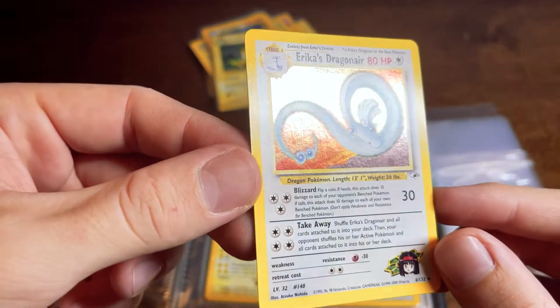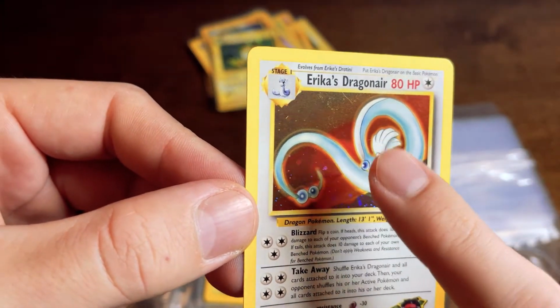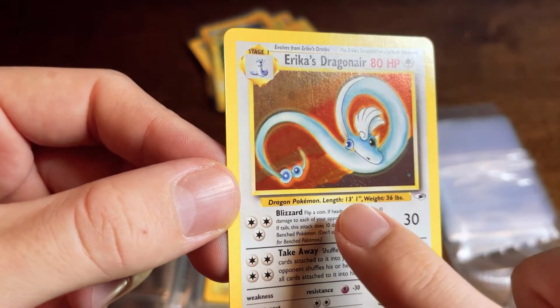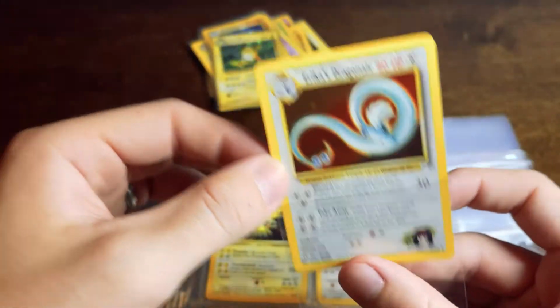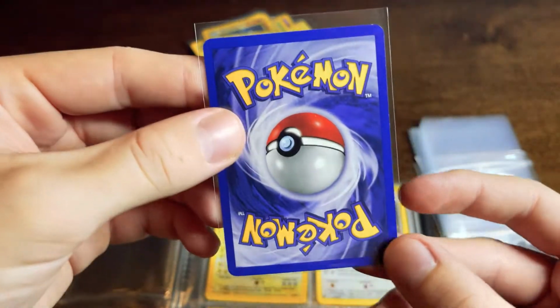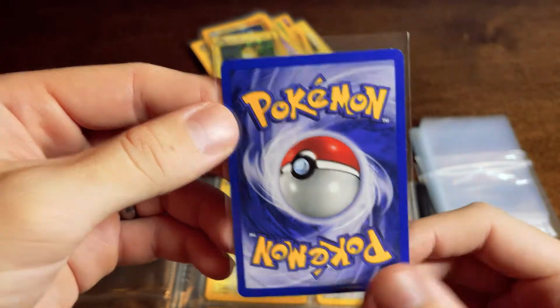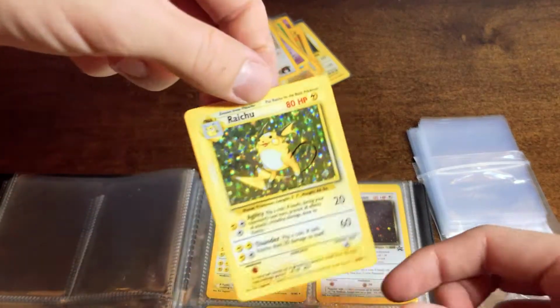All right, so this Erica's Venusaur looks nice. It's got a few light scratches up there and down here, this would probably be an 8. Let's see what the back looks like. Yeah, back looks great. A couple white spots. This would probably be a solid 8 on that one. Okay, so this is the one I thought maybe it had holo bleed.